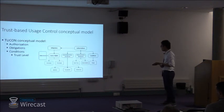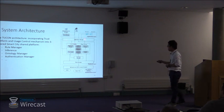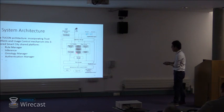And to implement these models, we create the architectures incorporated with the IoT shared platform in the smart city here. You can see this uses control mechanisms here, our trust platform here, and there are some mutual components here.